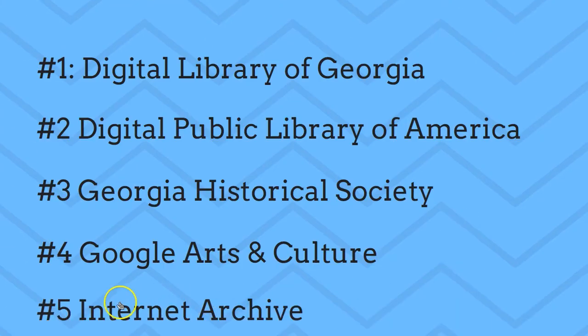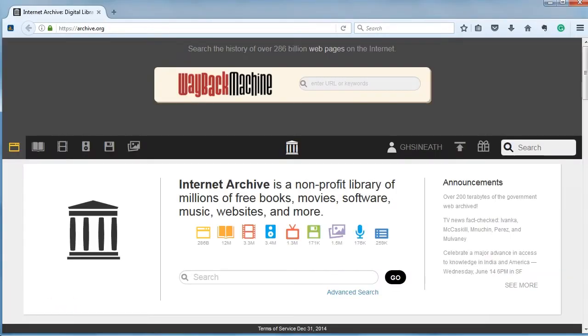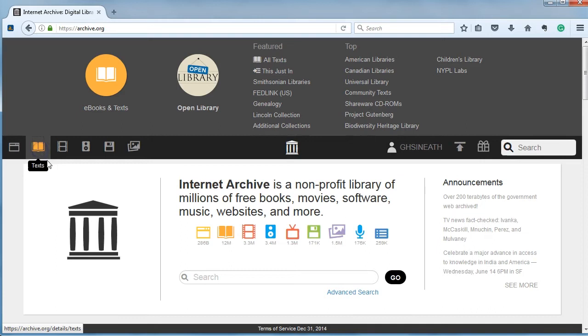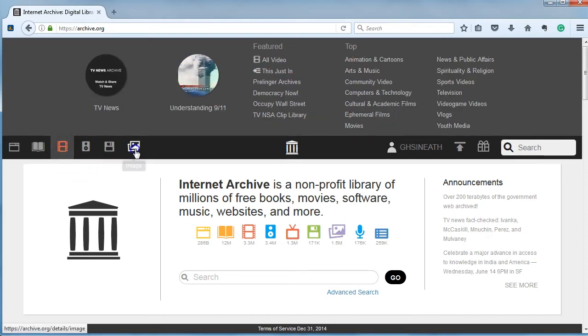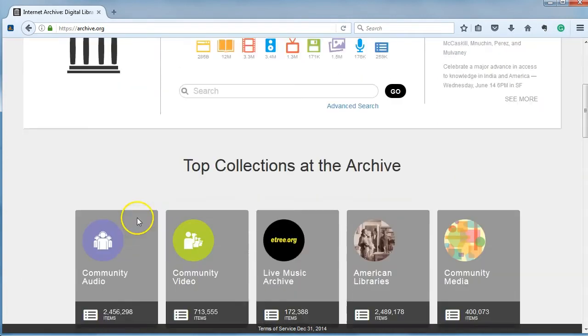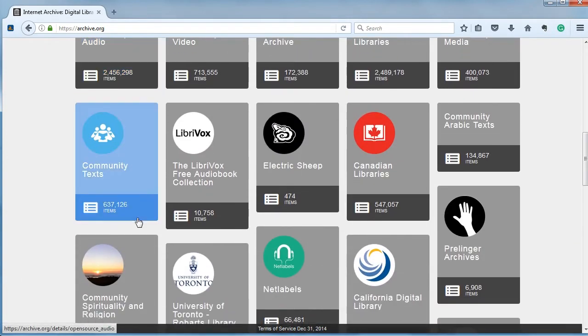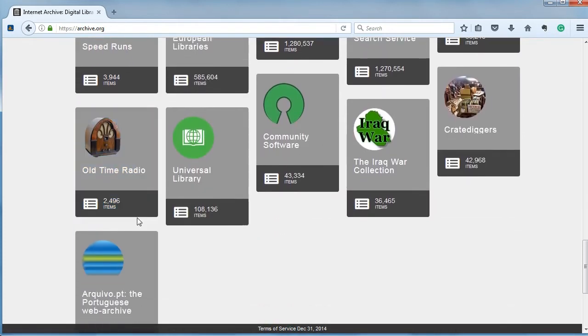Number 5 in our list of top 10 places to find digitized primary sources is the Internet Archive. The Internet Archive is actively archiving the Internet and providing easy access to digitized books, audio recordings, videos, images, and software programs. Similar to Wikipedia, anyone can upload media to the Internet Archive, so you have to be cautious when using the website with your students. There is some explicit content.